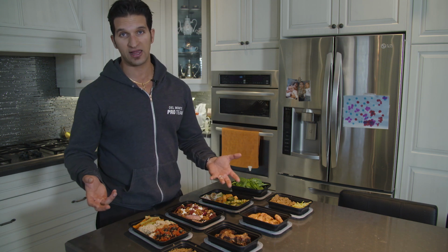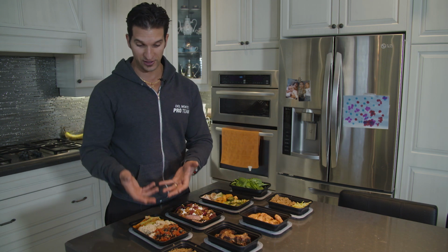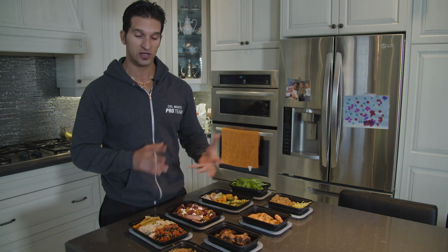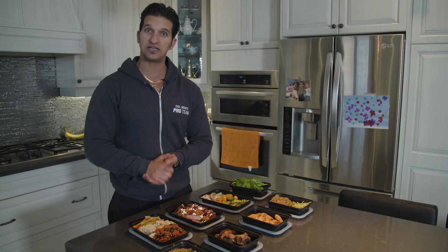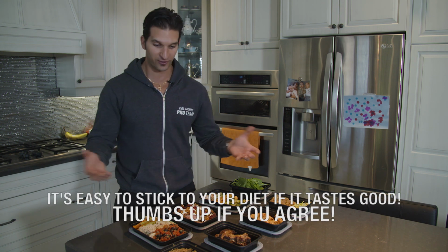Who wants to eat dried fish regularly, right? You've got to know how to have salsas and spices and marinades and things to add to it so it tastes good. It's easy to stick to your diet when your food tastes good, right?